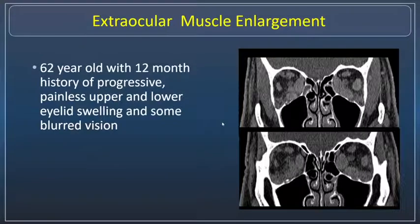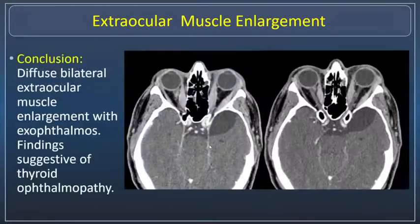Let's look at another case in which the original working diagnosis required a fairly tight fit. This is a 62-year-old with a 12-month history of progressive, painless, upper and lower eyelid swelling and some blurred vision. Here are coronal reformats from the original CT scan that was done, and I think you can appreciate there is enlargement of the extraocular muscles, and that seems to be the primary finding. There are some other subtle areas of soft tissue density and enhancement outside of the extraocular muscles, but the primary finding seems to be related to the extraocular muscles themselves.